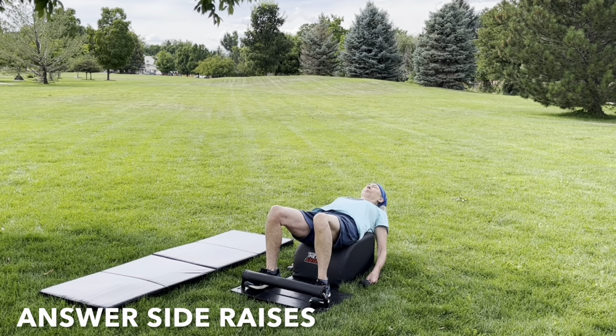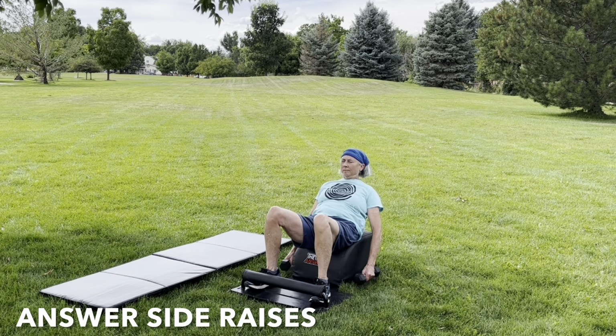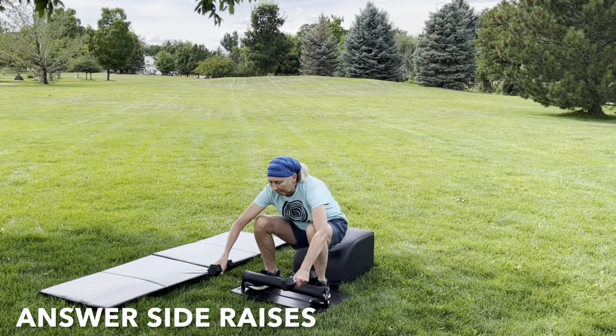Stand up for greatness, getting that side raise at the top. Focus on the breath, focus on the movement. Keep going, you're doing great.